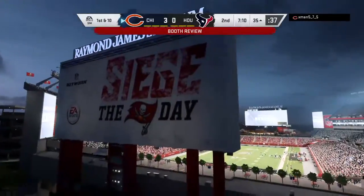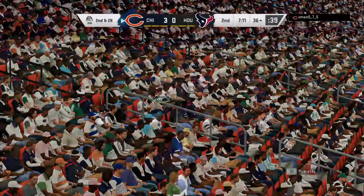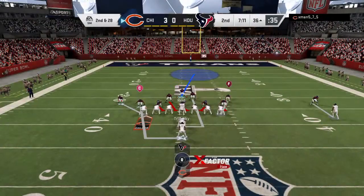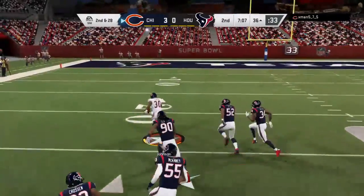So we've got a challenge. Our referee's going to take another look on the tablet. He's going to be watching to see if the knee was down prior to the ball coming out. I love what you just said there. You nailed it, because if the ball's shifting or moving before the knee or any other part of the body hits the ground, then that would be considered a fumble.